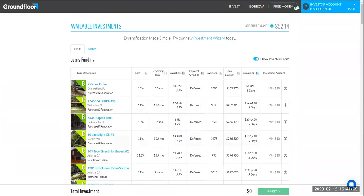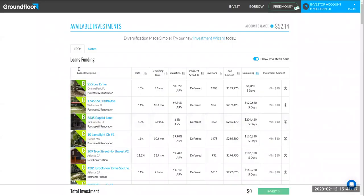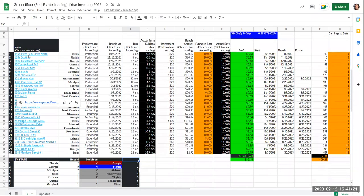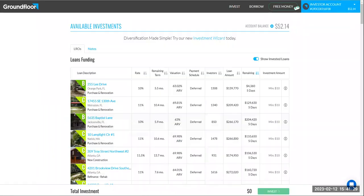So let's go back to investment opportunities and maybe this one here on Baptist Lane. Going back to Jacksonville, I've had some repayments, I believe, in Jacksonville, Florida. If I look down here at these other properties, let's see, 32208.